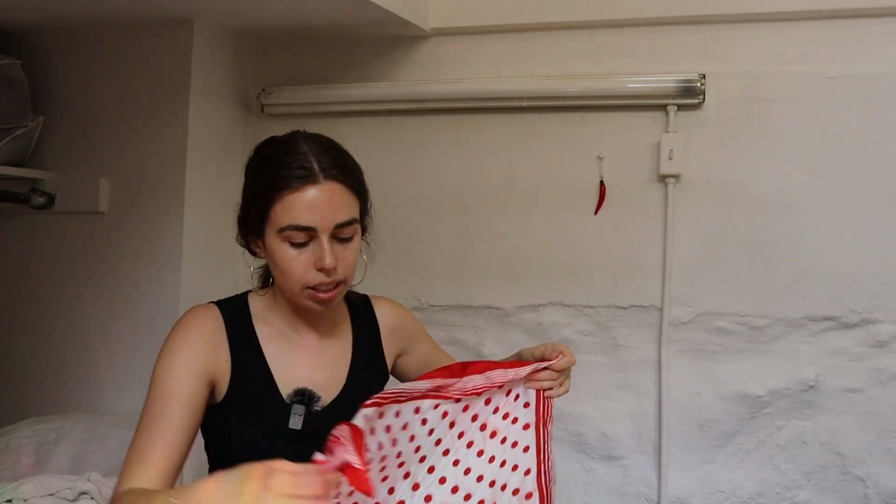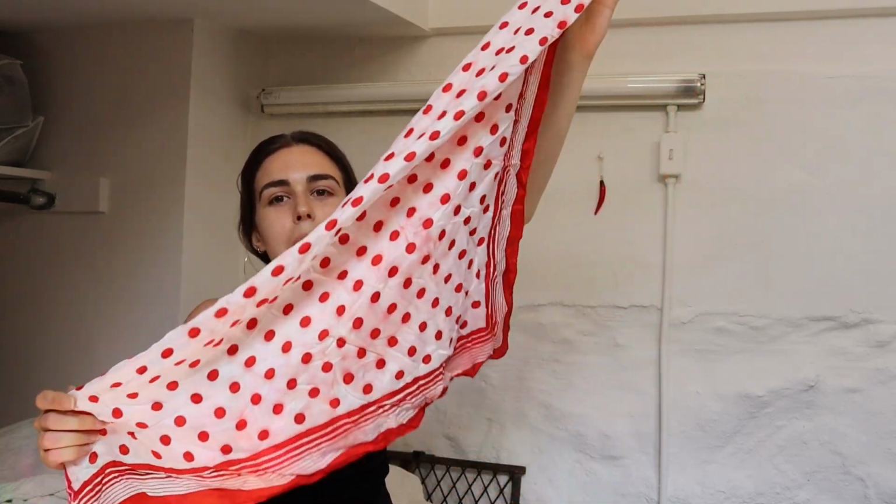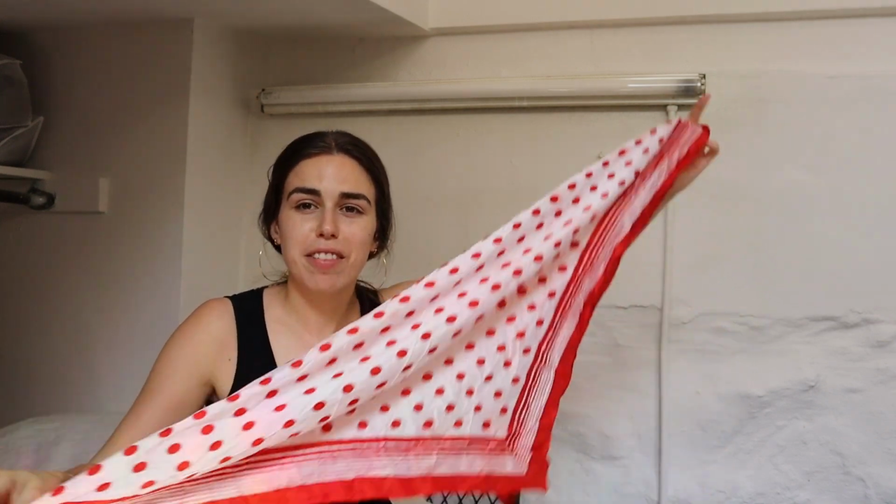And then the last little accessory that I am giving myself as a bonus is this polka dot scarf that has been kind of wrecked from stuff bleeding because I stuck it in the wash when I should have just hand washed it cold. But alas, I still really love the pattern of it.